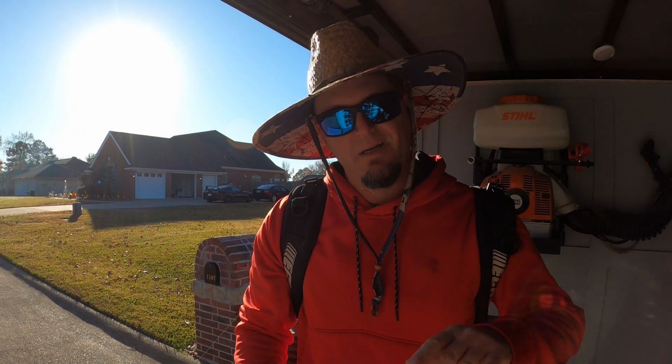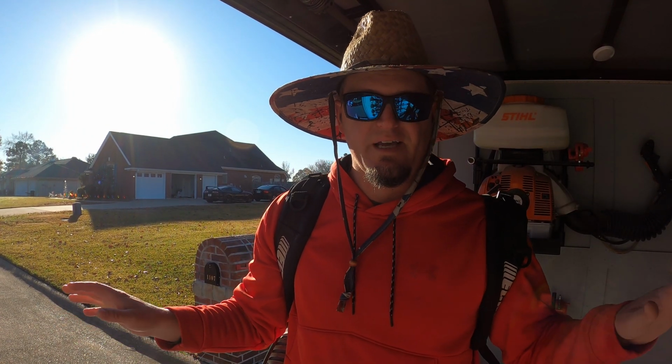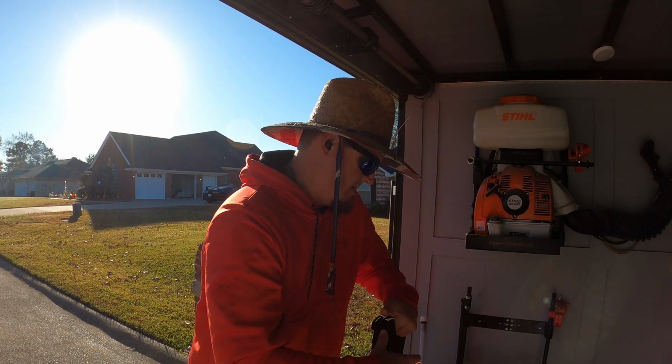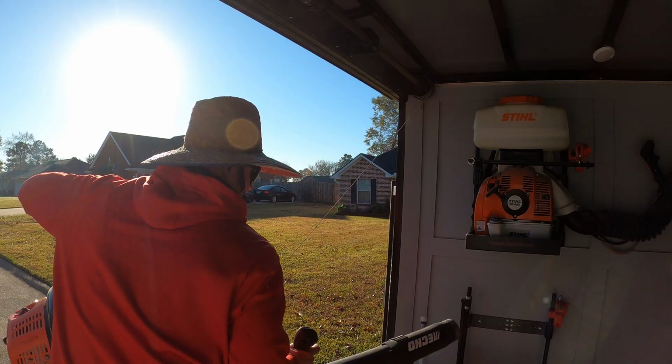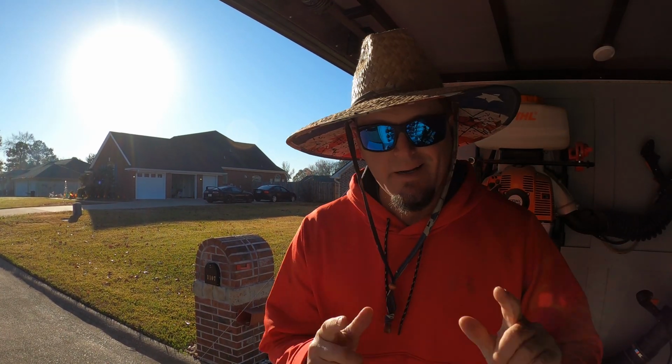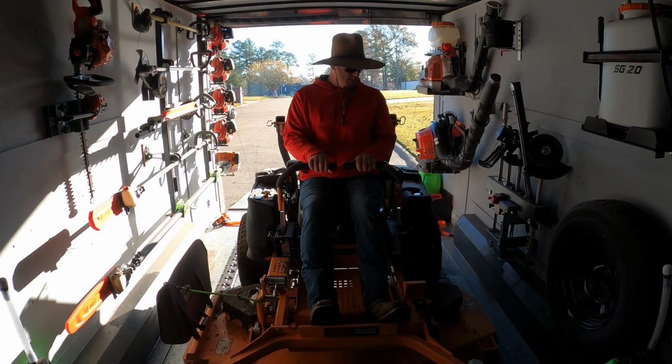All right, step one is done. We just spent 13 minutes blowing all the leaves away from the trees and the houses so we can actually mow over them. Now, time to start mowing.